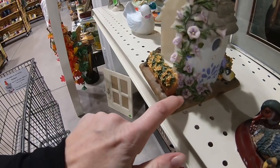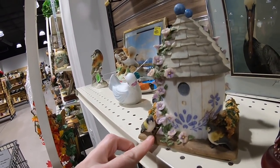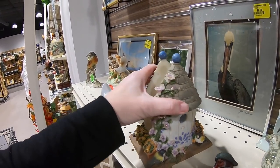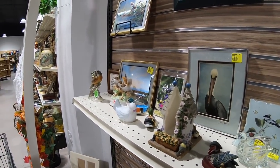Looks like it might be missing something from right here. I can't tell. Oh yeah, probably the other bird. And he's got a chipped nose. That's unfortunate. I would have gotten that guy.